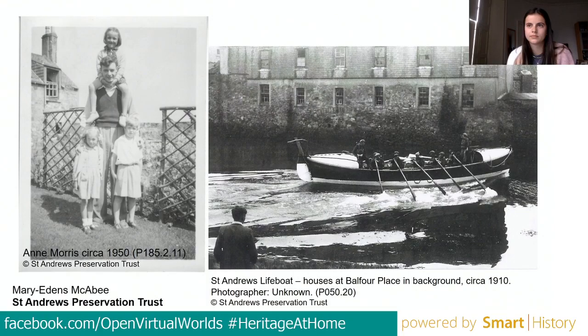And Balfour Place is one of the locations that I worked on the map. And there are a lot of really great photos and pieces of art on the map that you can go see as well. But right now we're going to play a clip from Anne Morris's interview that we found. So here's a piece of the oral archive where she's talking about her life when she lived at Balfour Place.